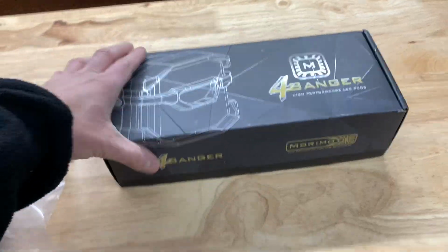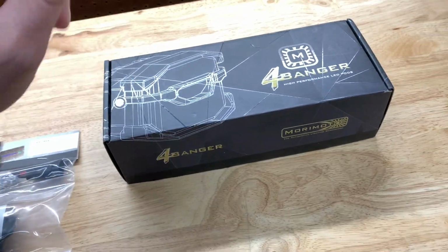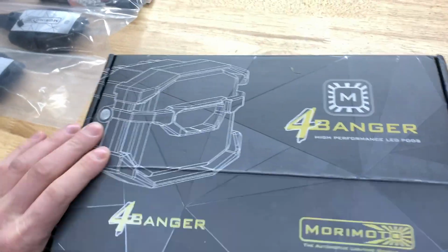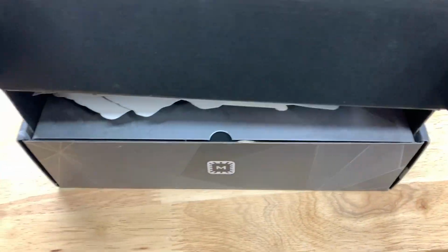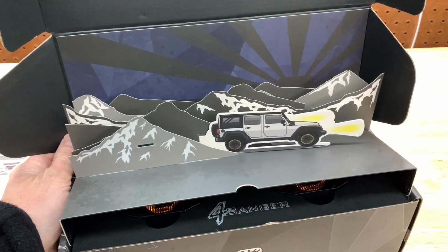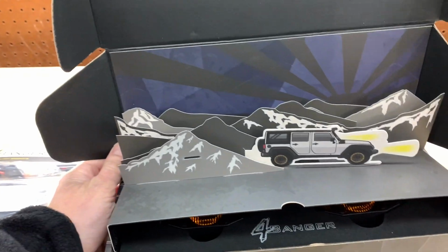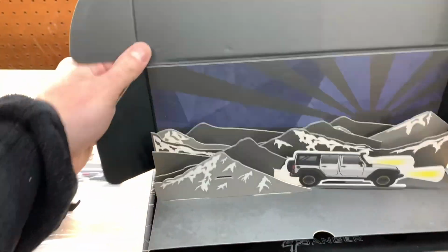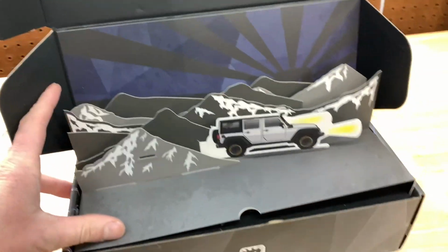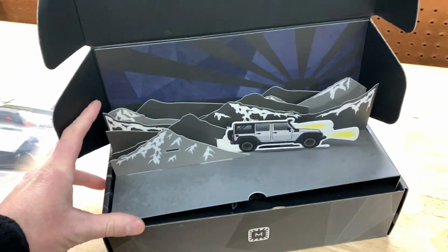So let's go ahead, let's open the box. The presentation on this box is pretty awesome. I've never seen such a nice presentation box in my life. So when you open it, you get this cool little scene with the Jeep and the lights coming out and the little mountains, which is a really nice touch. The box is really nice quality. Granted, you know, that's just for presentation, doesn't do anything, but I definitely appreciate the extra mile they went for these.